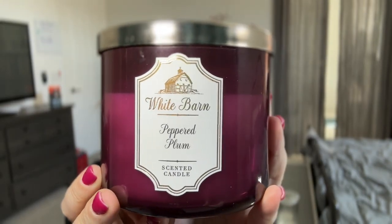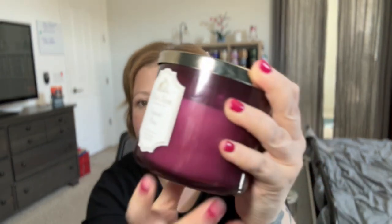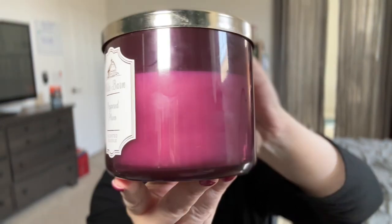This is an old one, peppered plum. This one is from 2017. I have two, a backup of this one, and I'm holding on to it, it's one of my older candles. You may say, hey, Emily, how come this is in your empties with all that wax? Well, you guys, these wicks were crazy. These wicks were on fire. The first burn, it never had any issues. It pulled out within like 15 minutes. It was pulled out completely.